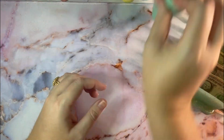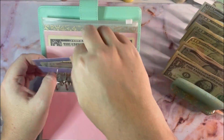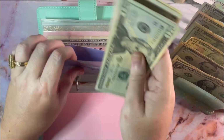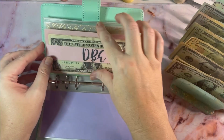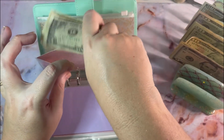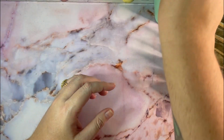And then the last sinking fund binder will be the home binder. And let's see, props is going to get $5. So we have 20, 25, 30, 31, 32, 33 for props. And then DBE is going to get $2. So one and two. So we have $4 total now. All right, there we go. Sinking funds is done.